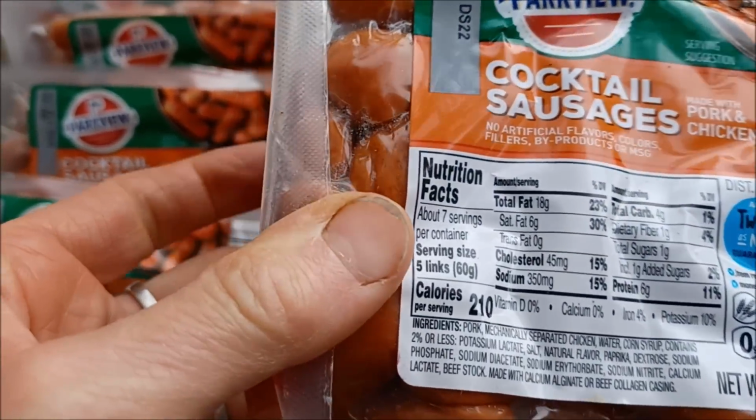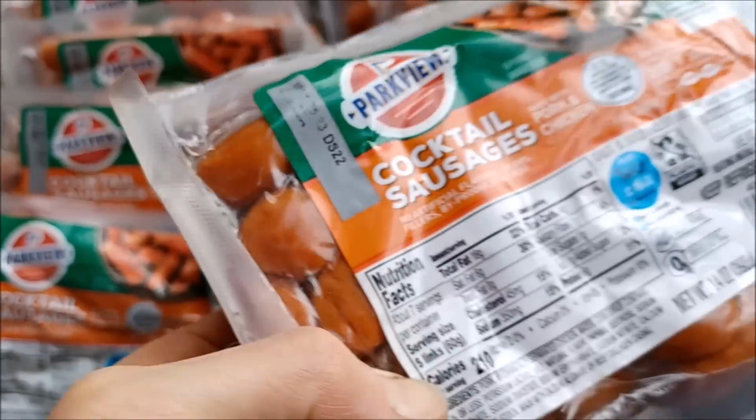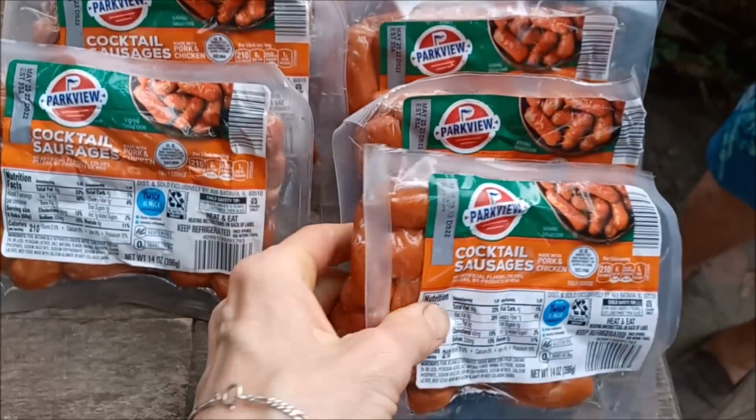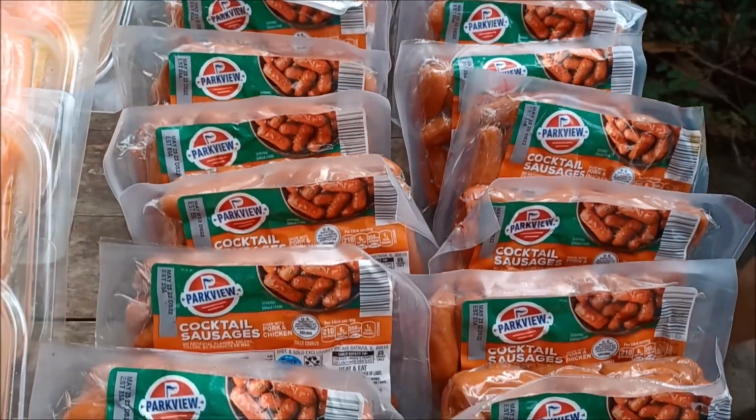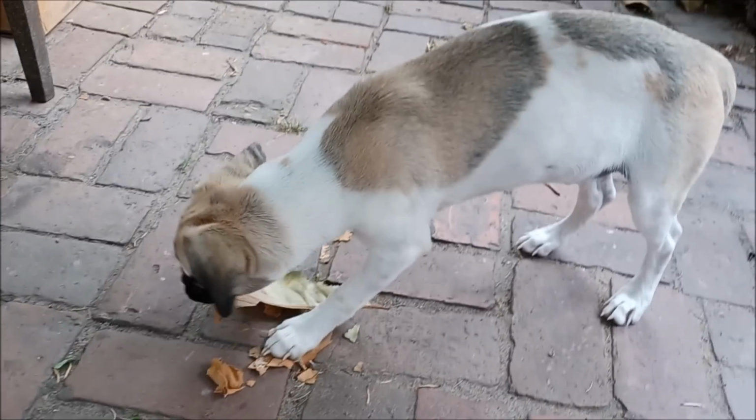They came out of the fridge for their filming debut. They look great. I love those things. These ones are chicken and pork. Somebody's chewing on a leaf under the table. Look who it is.